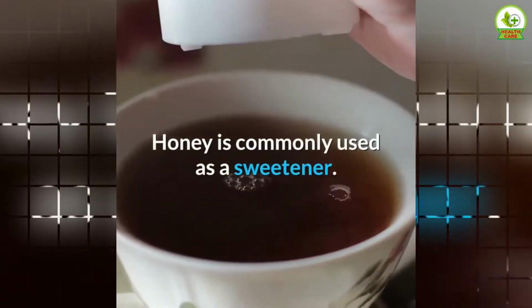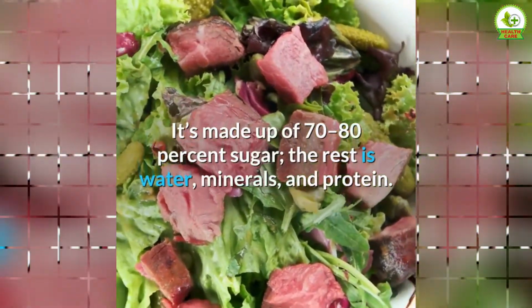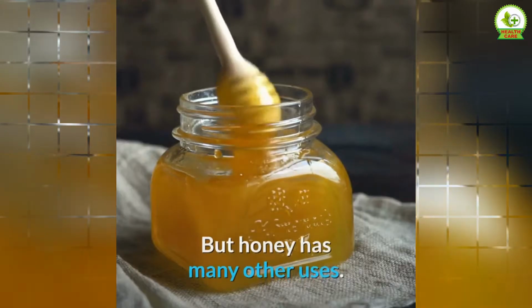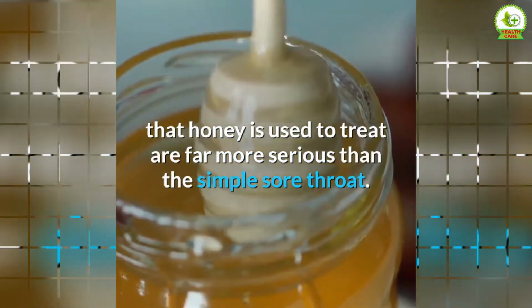Honey is commonly used as a sweetener. It's made up of 70 to 80% sugar, the rest is water, minerals, and protein. It's also used to alleviate allergies. But honey has many other uses. Surprisingly, many of the conditions that honey is used to treat are far more serious than the simple sore throat.